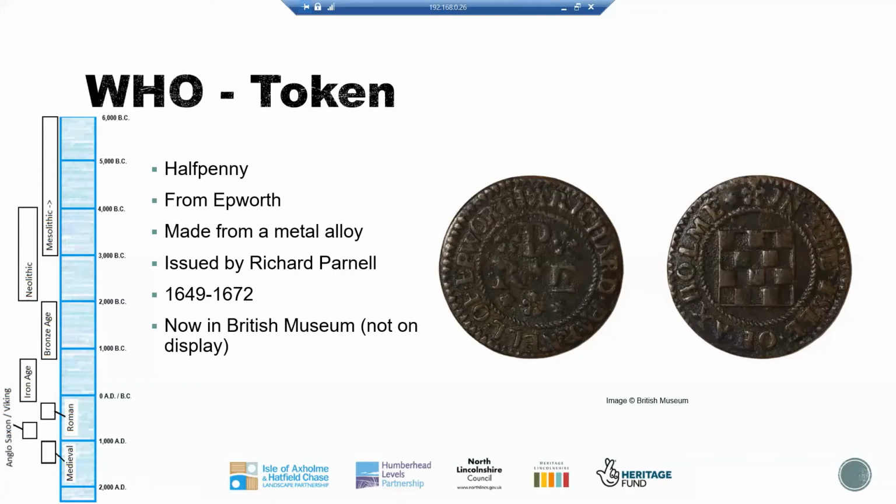Now, this artifact tells a story, especially when we start to research what a trade token is and who Richard Parnell was. So trade tokens came about due to a failure of Parliament to produce enough sufficient small denomination coinage. So that's like your 1p's and your 2p's. People needed them, especially traders. And so traders began to produce their own, of which this is one.